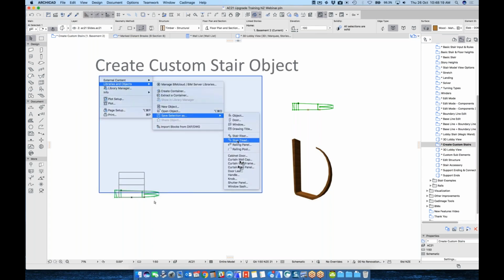Kind of like you would if you were making a custom door leaf or a handle or a knob for your cabinet tools. It then asks you to give it a name. So you give it a name and where you want it to be saved. It will get saved into your embedded library. If you needed this on all of your projects, you would export that little object out of your embedded library. But we just want it in this one project.